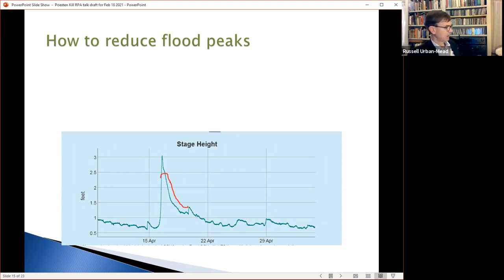So that's my little, if you can't think about it as hydrology, think about it as movie theater management. But the concept is, can you reduce the peak by slowing the departure or slowing or removing the peak event? So here's what we came up with.